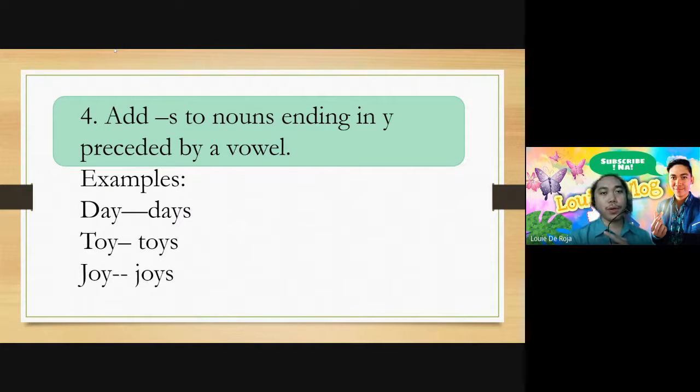So, rule number 4 is add S to nouns ending in Y preceded by a vowel. Okay? For example, day, days, toy, toys, joy, joys. Diba? So, kung mapapansin nyo dito, yung letter Y is preceded by a vowel. Okay? Yung A, E, O, U. Pag nauna yung vowel na yan, ibig sabihin nun, S lang yung idadagdag nyo kung gagamitin nyo siya sa plural form. Okay, gagawin yung plural yung singular noun na yon.